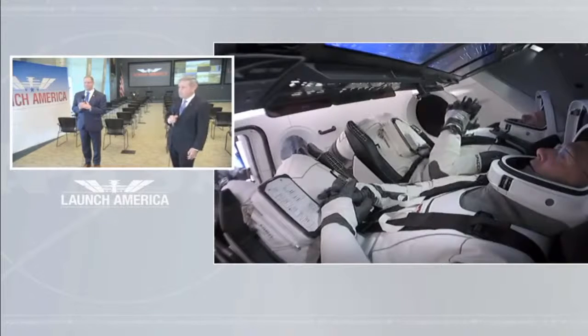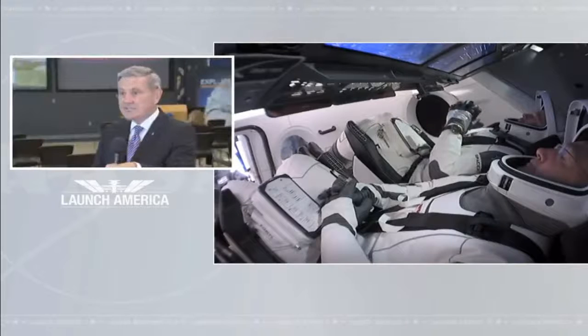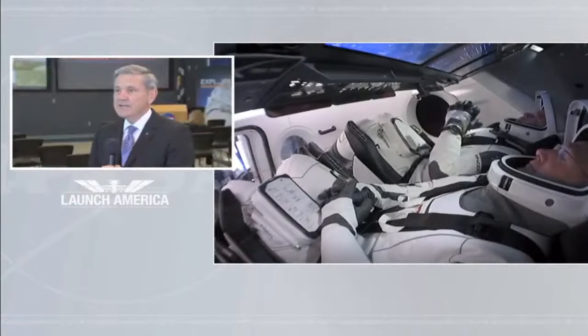Atlantis landed on a Thursday. On Friday, 2,000 contractors got pink slips and walked out the door. Yet they worked on that vehicle. That was the best vehicle we ever flew. The cleanest. That's the dedication of the workforce here.